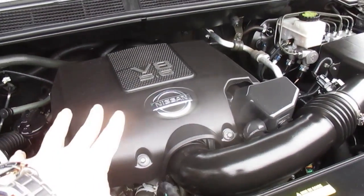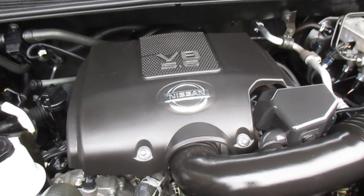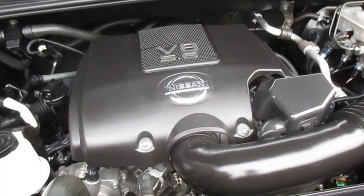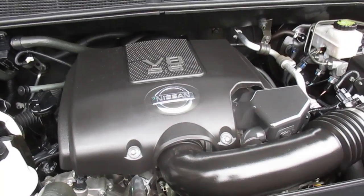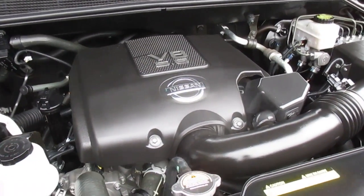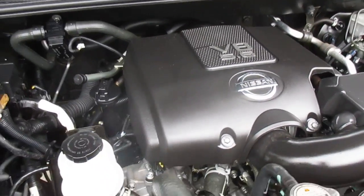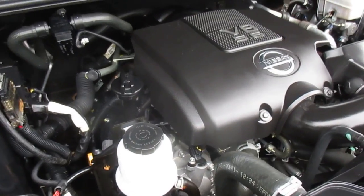Basically, they took this motor and shoved it into the Infiniti QX56, which is now the QX80. They actually gave that direct injection gasoline, or DIG, also variable valve event and lift, or variable valve timing. This does have VVT as well, so that's nice. The numbers are okay. You get 317 horsepower, 385 pound-feet of torque, but that's what you get with a V8. You get a lot more torque than you do horsepower.